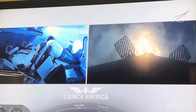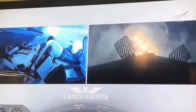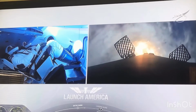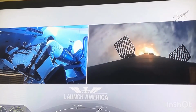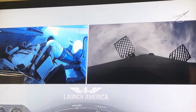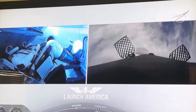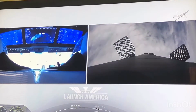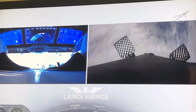While that entry burn continues, we're just about a minute away from SECO. We'll have a number of events all happen in rapid succession. It'll be the second engine cutoff, and Stage 1 finishing its entry burn, looking for that Stage 1 landing burn shortly after. Actually, just within a few seconds of each other.